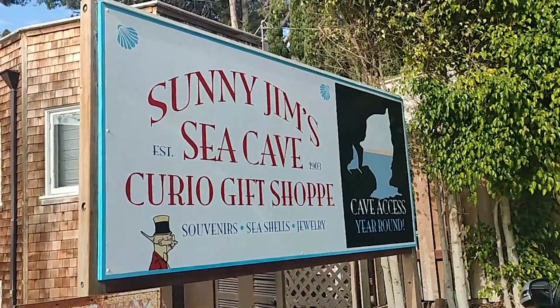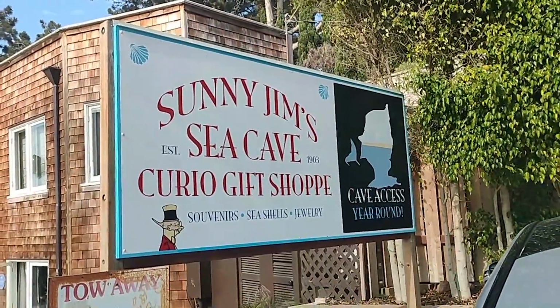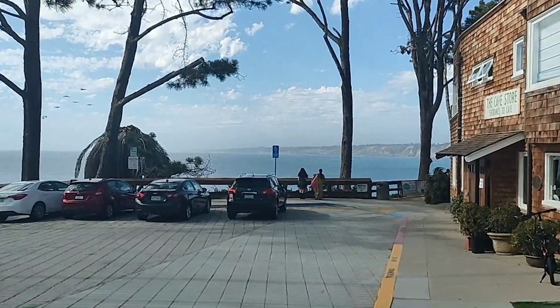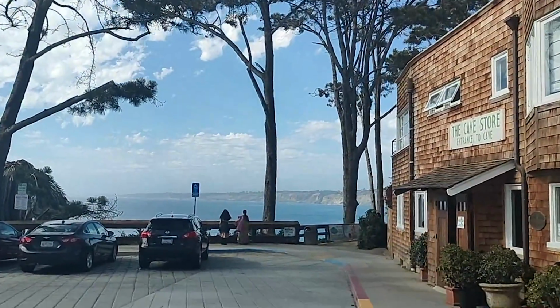By this t-shirt itself, you must understand that we are at the beach today. Today this is the Jolle Coast Beach, and here there are some caves. So we are heading to the caves today. Sea cave, that is the sea cave actually. So these are the sea caves, Sunny Jim's sea caves. And there's the sea. Now we have to search for the caves.